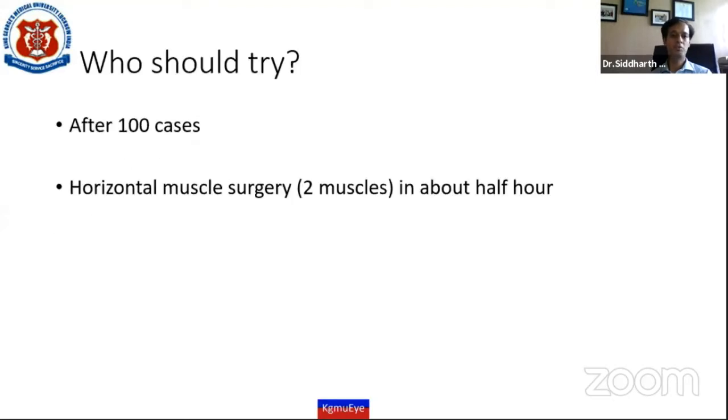Now, surgeons who have performed about 100 strabismus surgeries should be able to try this. And another criteria that I've added is that you need to be a reasonably experienced surgeon when you are upgrading to topical. For strabismus, it is about half an hour of surgical time for 2 muscle surgery. If you take longer, then probably you need to first polish your skills more before you upgrade.